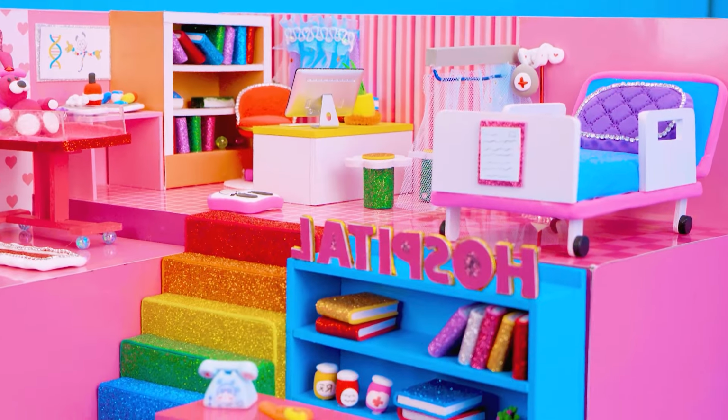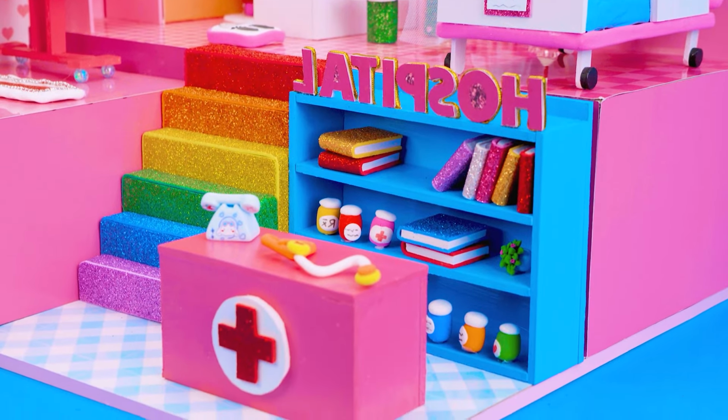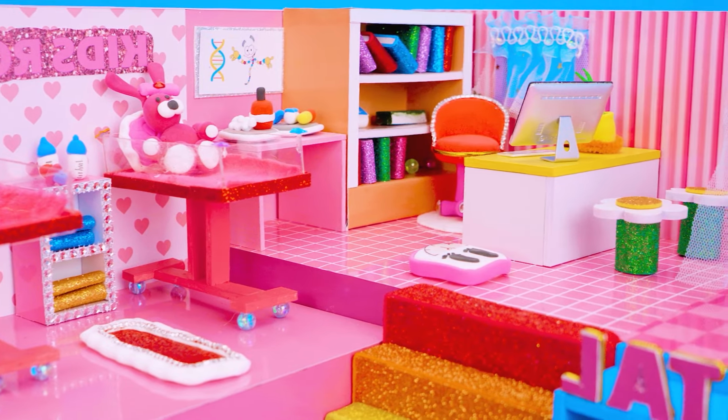Hello, I'm Kitty. Welcome to DA House. Today, I will show you how to build a miniature Kitty's ambulance with a great doctor. Hello Kitty will take care of you. Hope you like it.